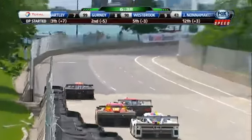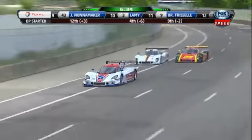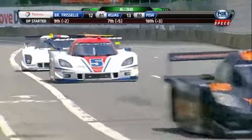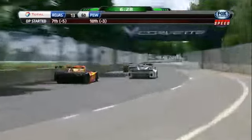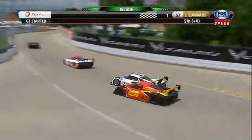Second place battle. For second, Cameron. He is pushing, and that's allowed DL to get a run coming off at turn 6. He has now taken 3rd position away from Dane Cameron. Great battle. This is allowing Angelelli a little bit of breathing room. Don't go to the outside, Dane. That's not good. I crashed just like this.